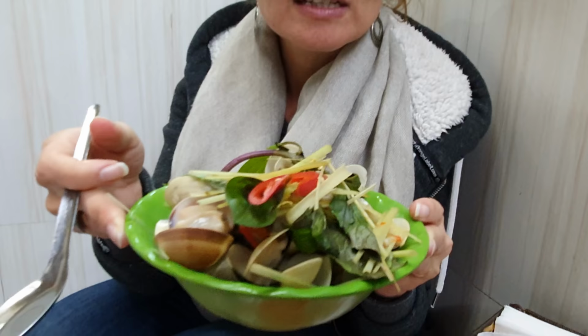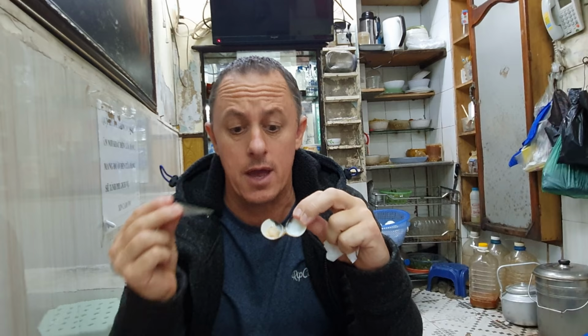So here we have some clams. And a really beautiful broth with lemongrass and chili and pineapple, a bit of basil. It's got all those flavours in it. It's fresh, it's light. It's really, really tasty. What do you think of the clams? That is just goodness in a shell. That's what that is. Beautiful. I can nail these all day, no problem.